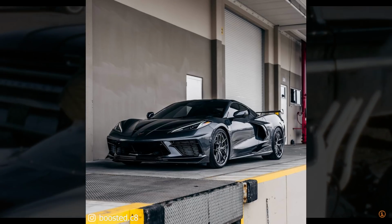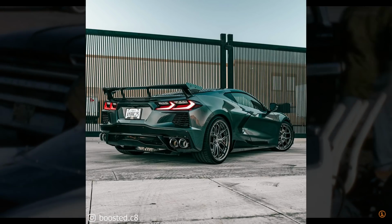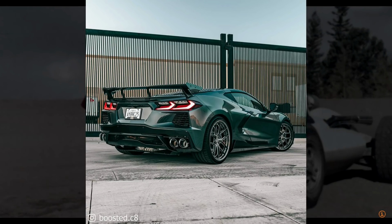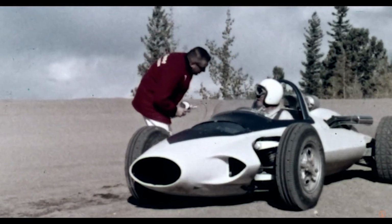In case you were wondering, the owner owns a supercharger company, and that's why it's called Boosted C8. I don't believe the actual C8 is supercharged or turbocharged, but I could be wrong. If you know the owner, tag him in the comments.